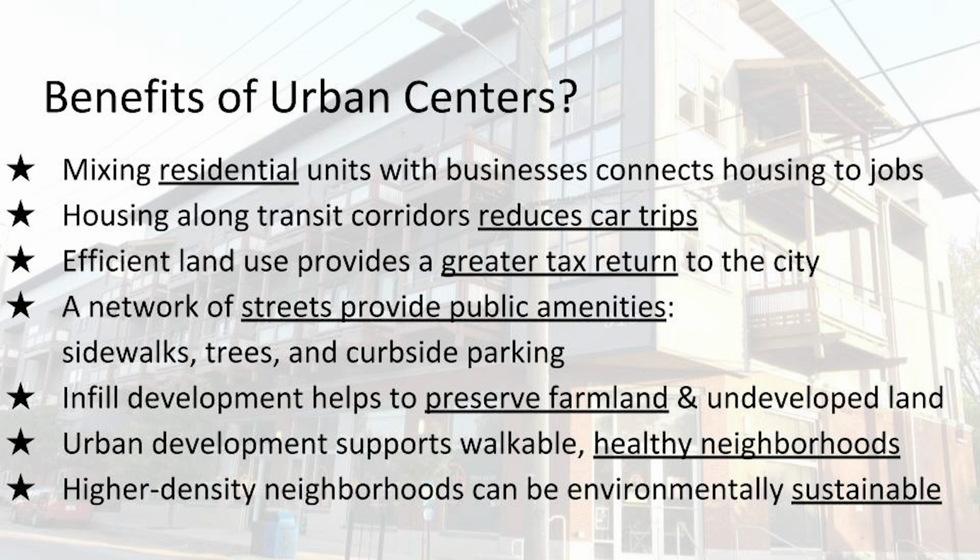One key element in urban centers is a street network, a block structure, and this is a public benefit because streets provide places for people to park their cars, greater connectivity between different businesses, and they allow for street trees.